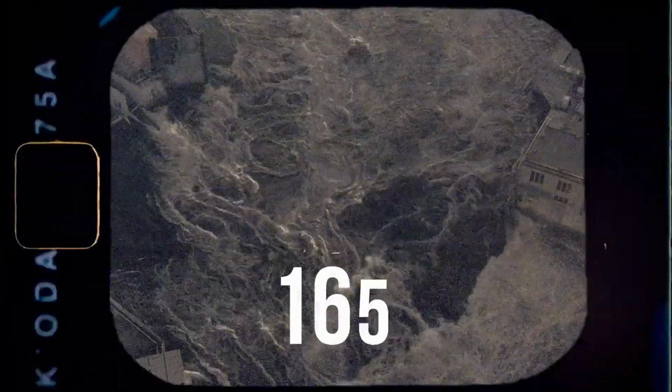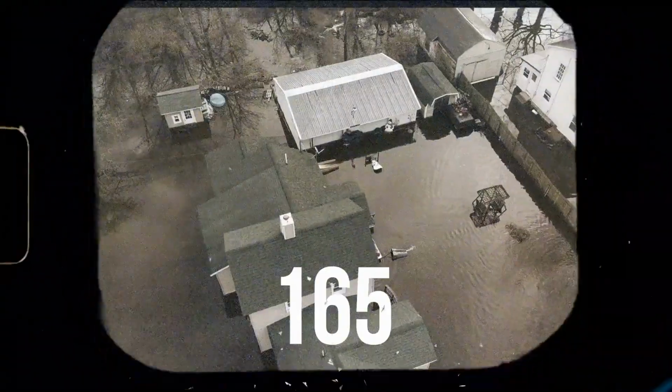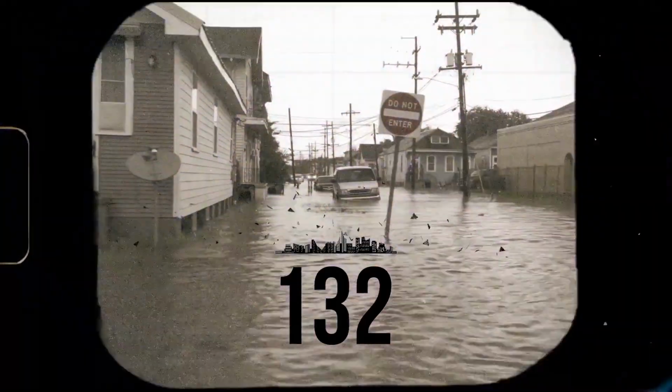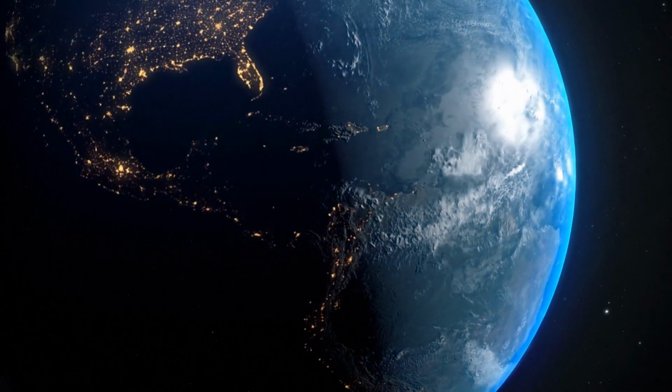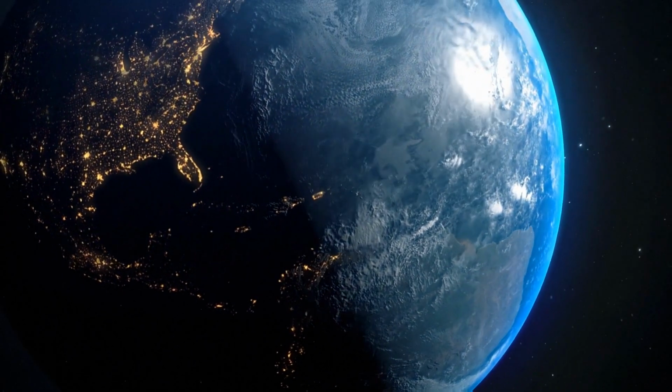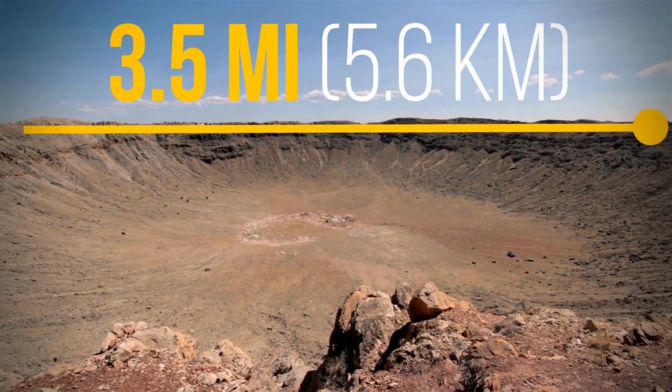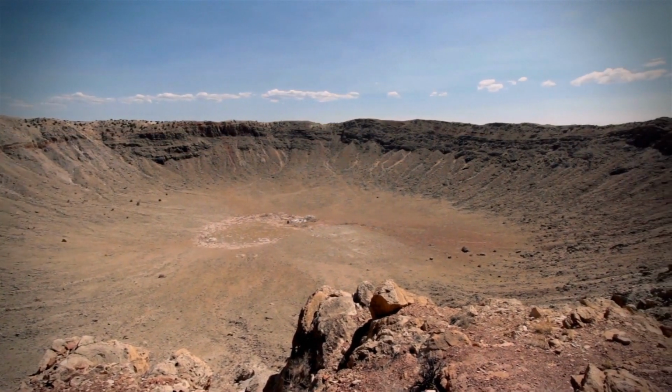It caused a terrible tsunami. 165 cities and settlements were completely destroyed, and another 132 were seriously damaged. People all around the globe could feel the consequences of this eruption, at least to some degree. Such an asteroid could leave a 3.5-mile crater, and this is one we'll face in the distant future.